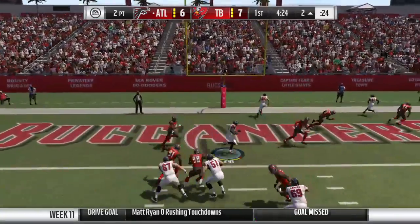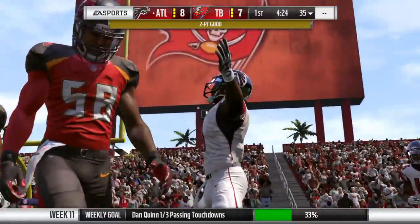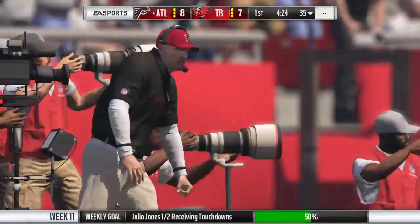To throw for him is Ryan. And it's caught. He's got it. So they go for two. They convert, and along with it, they'll take an 8-7 lead.